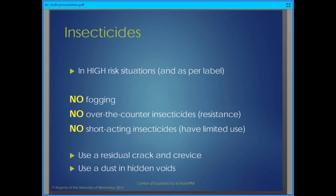I really think short-acting insecticides have limited use in this case. We do recommend short-acting insecticides in residences, particularly when they're having to do control, but I really think that they have limited use in schools. What we really need to use is a residual crack and crevice application, potentially a spot application, but mostly crack and crevice, and then dust might be used in voids. So an insecticidal dust can be used in voids according to label.